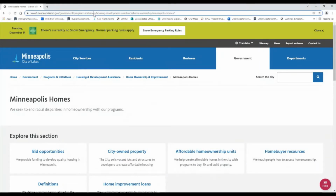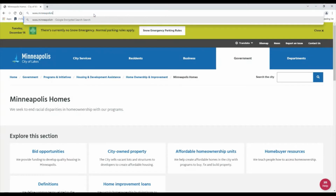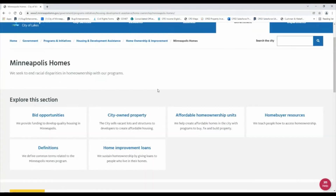There we go. So to start, to access the applications for either program, you would visit www.minneapolishomes.org. And that'll take you to this page that we're on right now. There are 2 application web pages that we are speaking to today. The city-owned property application, that's for our unfunded city-owned property that you can purchase. And then our affordable homeownership units, which is through the Minneapolis Homes Financing Program.